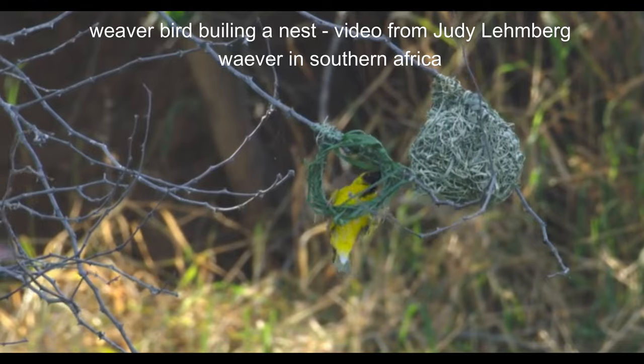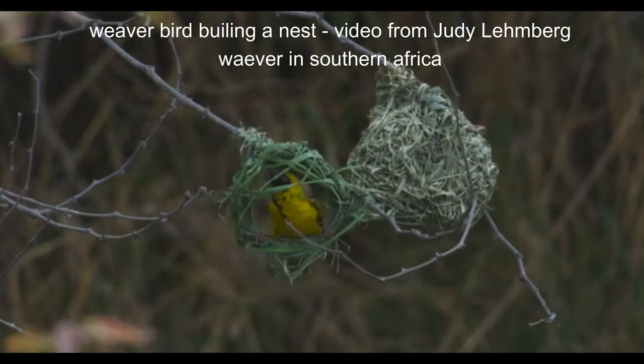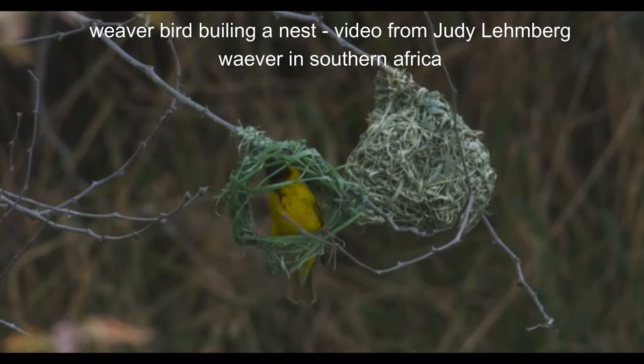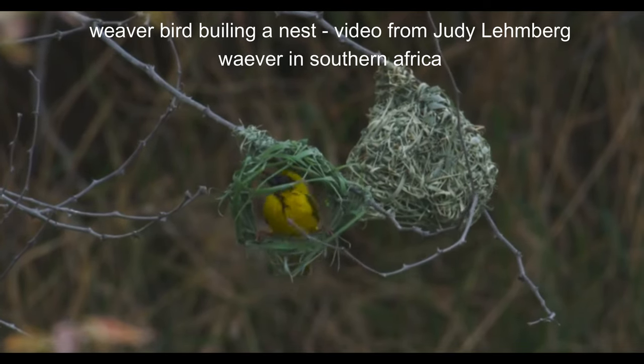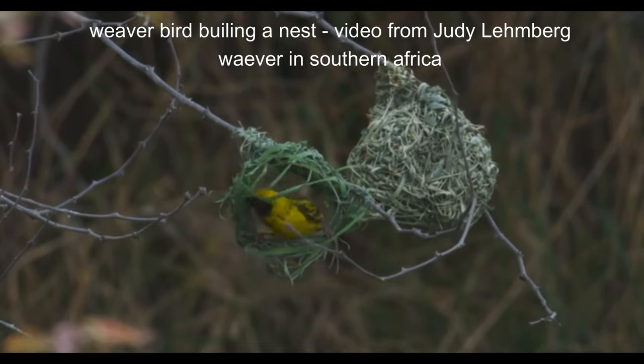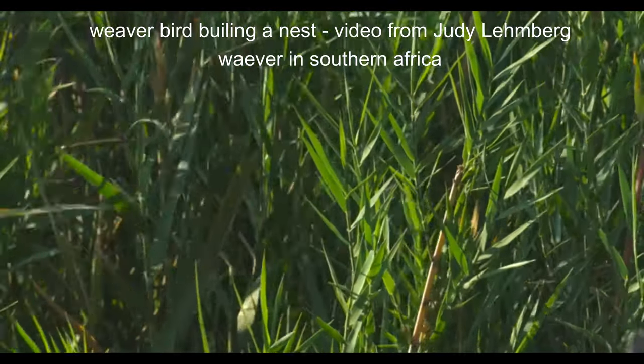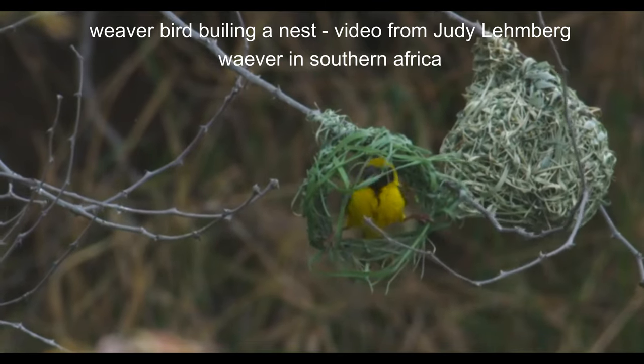The females watch the nest building of the males from a distance. When she sees a nest that she approves of, she flies to the nest for a thorough inspection. After all, her and her young's lives depend on his nest building. The nest must be sturdy and watertight.